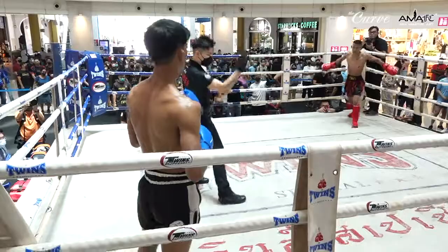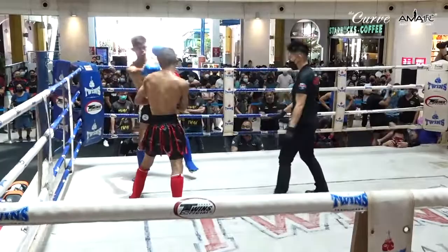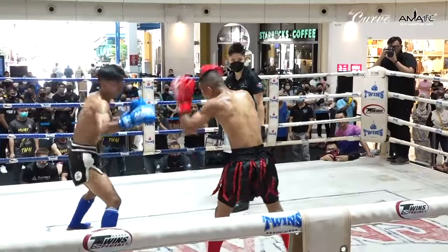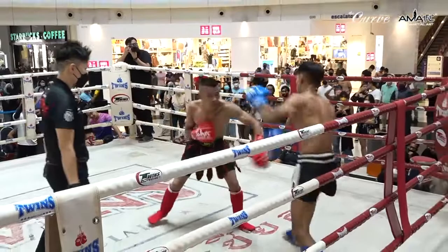Oh, Timothy smells blood. Oh, oh. Timothy looking to finish this fight right here, right now. Fouzein going for the high kick. Oh, right hand there from Timothy. Body kick there for Fouzein. Fouzein still looking to fight against this young and hungry Timothy.